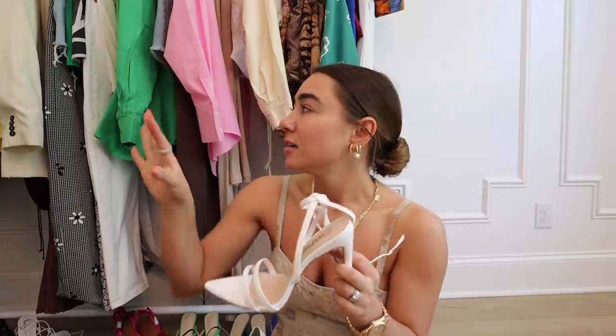Every dinner look that I go to, you just need a white heel. And I'm telling you, I scoured the internet for white heels, and this is the best you're going to find, and it's under $30. So get them while you can. They're so pretty. I'm gonna be wearing them my whole trip.